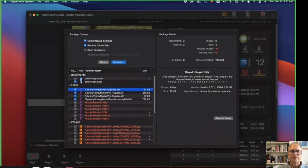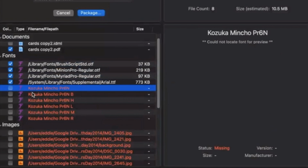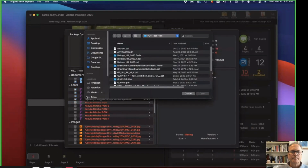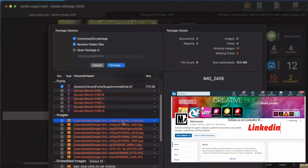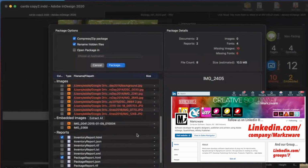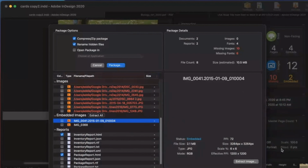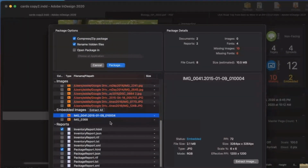And again, for the list of fonts, you can see the preview of it. It does list the missing ones. If you need to, you could click there and navigate to the font to have it collect the proper font for you. The same with the images. If you have missing images, select them and navigate and make sure you get those in the package. Same way we talked about extracting embedded images one by one through the UI, if you wanted to extract those images and have them included in the package, you could do that here. So this is a preference. If you have it on, it'll stay on all the time. Check them off if you want.